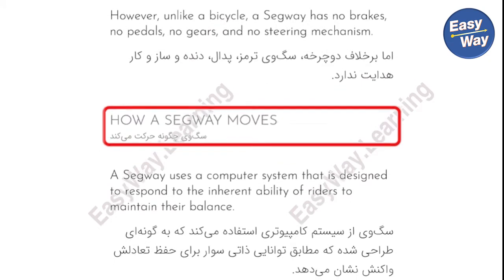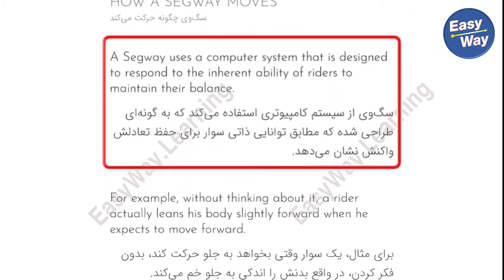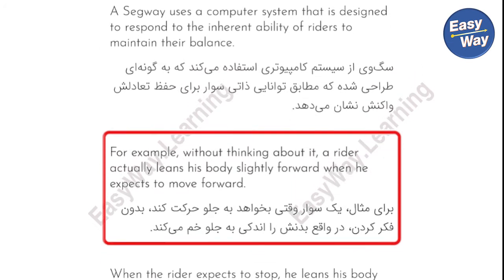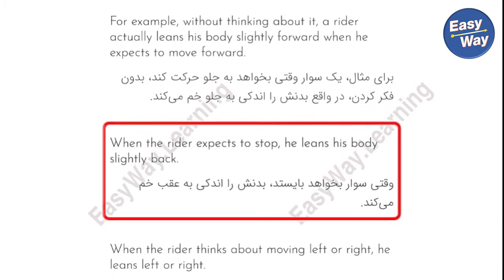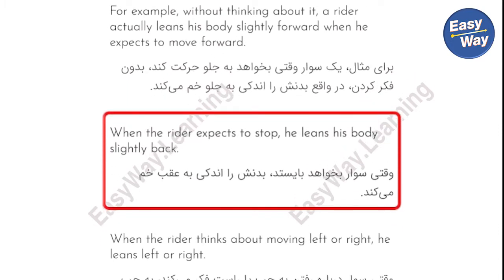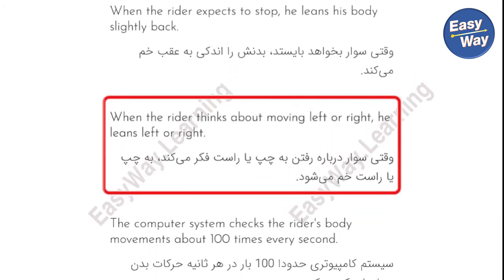How a Segway moves. A Segway uses a computer system that is designed to respond to the inherent ability of riders to maintain their balance. For example, without thinking about it, a rider actually leans his body slightly forward when he expects to move forward. When the rider expects to stop, he leans his body slightly back. When the rider thinks about moving left or right, he leans left or right.